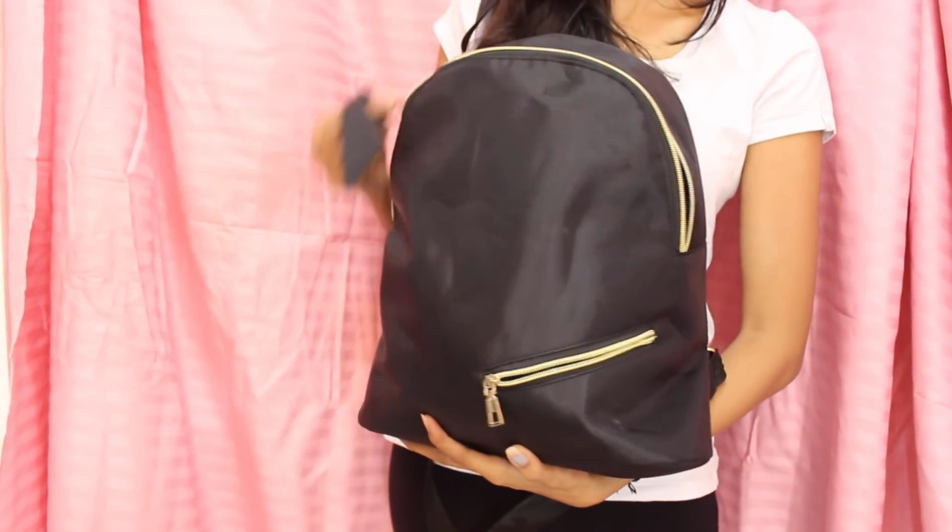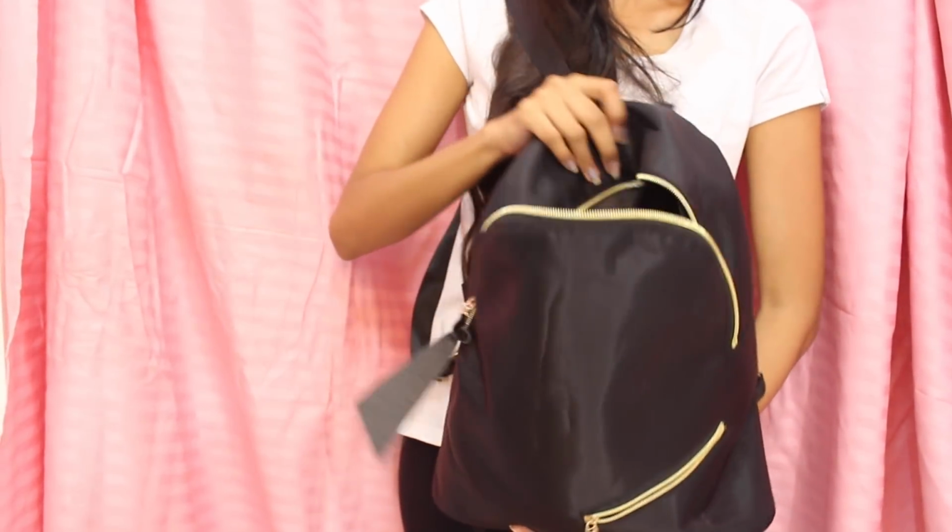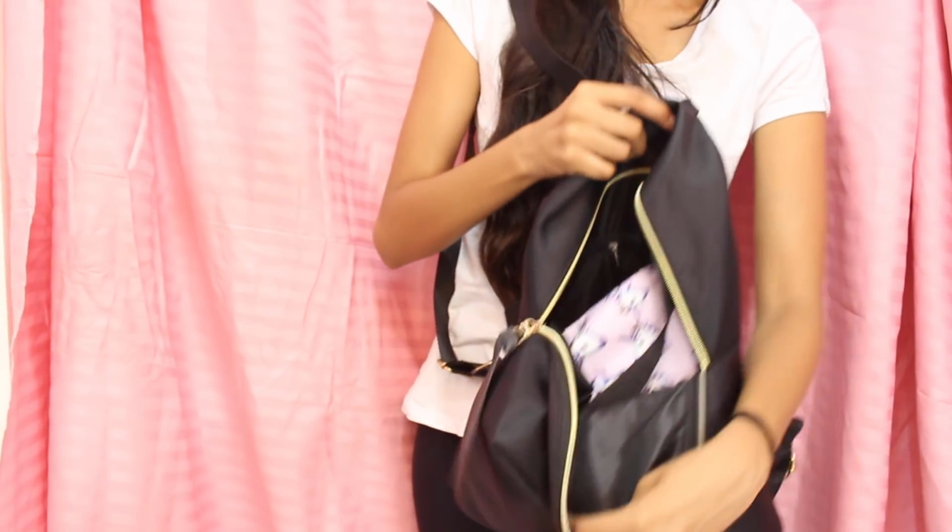So this bag is a perfect size. It's not too big and bulky either. It's absolutely perfect. But one thing that I would say is that it does look a little bit cheap. The straps look a little bit cheap, but I don't hate it. It looks fine and it does its job, which is why I really like it.